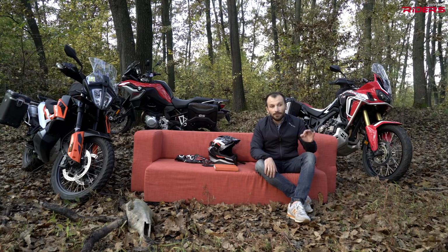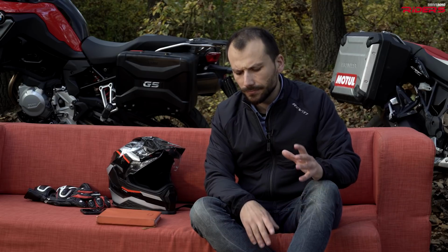I also noticed some vibes at the KTM and at the BMW. At the KTM there are vibes at 5,000, 6,000 RPM, something like that. You can feel them on twisties. On the highway, it's not such a big issue because you can have a different riding position. On the BMW also, at 7,000, 8,000 RPM, but it's not gonna happen too often to rev it up that high.